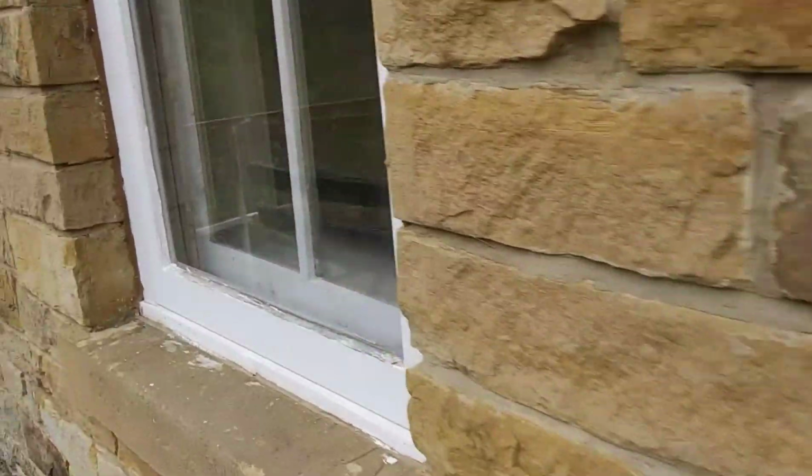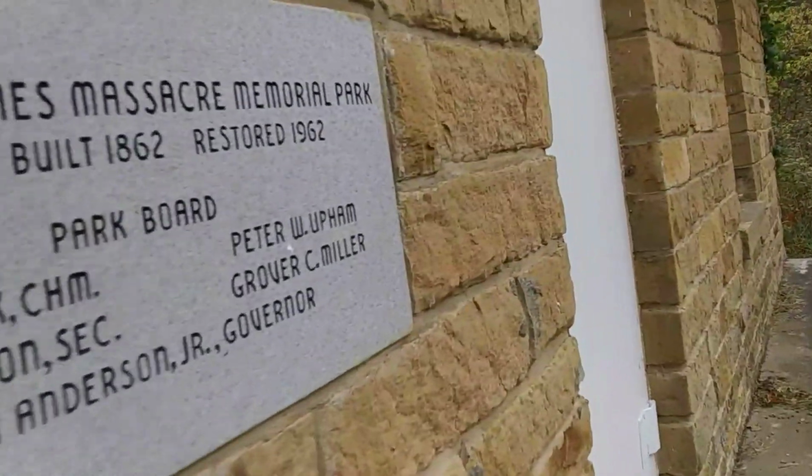When I was here before, there were cases here that still had artifacts, though I don't think they were real. Let me see if I can show you what I can through the window. I'm sure they've redone what they could, but you can still see the old floorboards. It is what it is. It is an original stone building.